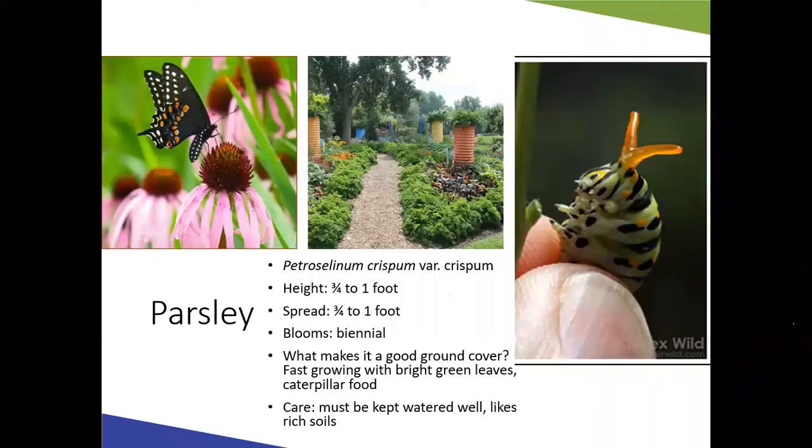But imagine having a border of these parsley plants or a ground cover of parsley. Look how dark green it is. I mean, it's bright, colorful, and it's great for caterpillar feed. You'd have so many caterpillars. The only thing that is required for parsley is this is not going to be your drought tolerant one. This is going to be one that you're going to want to water a little bit, and you're going to want to make sure it doesn't have tough soils, but it does have a little amendment of organic matter before you plant.